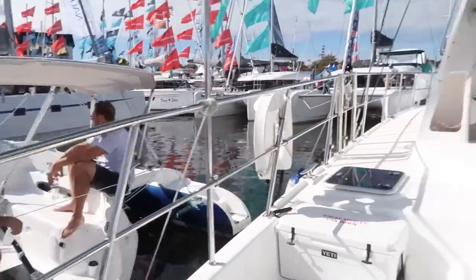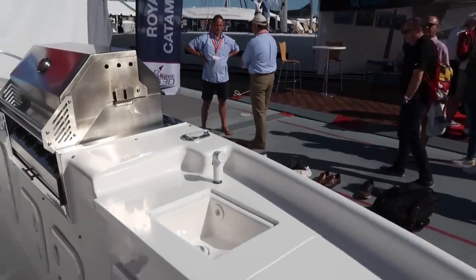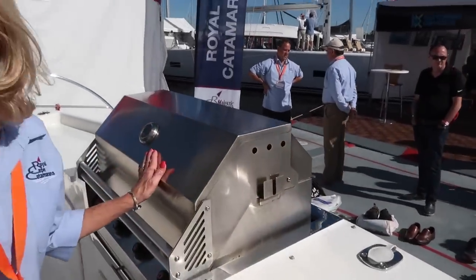This particular boat has a live well on it. Oh, cool. Yeah. So live fish in there. Choose to do that. This is your fish cleaning station? There you go. Awesome. We have the braai, as we call it, inside.